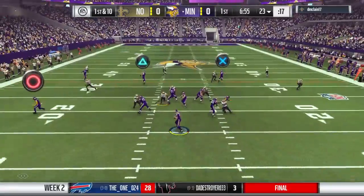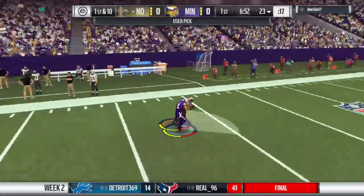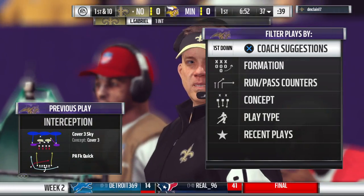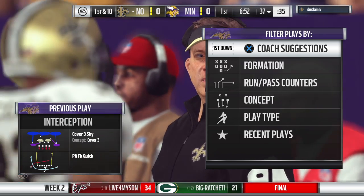Now a play fake here on first down. Oh, he's going to air it out right away. A battle for it, and it's intercepted. A great read, and it's picked off. And his guys are going to get the football at the 37-yard line.